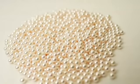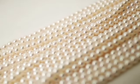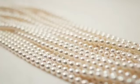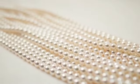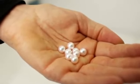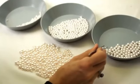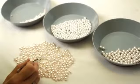For me as an expert, and for most others, luster and coating are the most important quality criteria, because the luster, the shine of a pearl, is the expression of the pearl. It's the charisma of a pearl. It gives the magic to the pearl. This luster can only come out if you have a good coating. The more layers you have, the better is the light refraction within the layers, and the better is the luster. The thicker the coating, the more long-lasting it is.